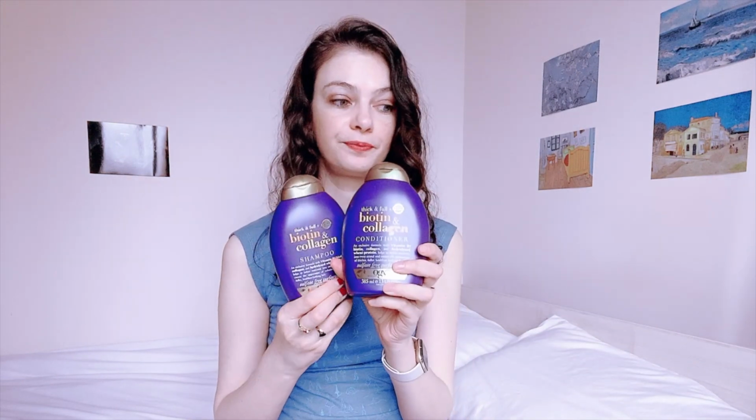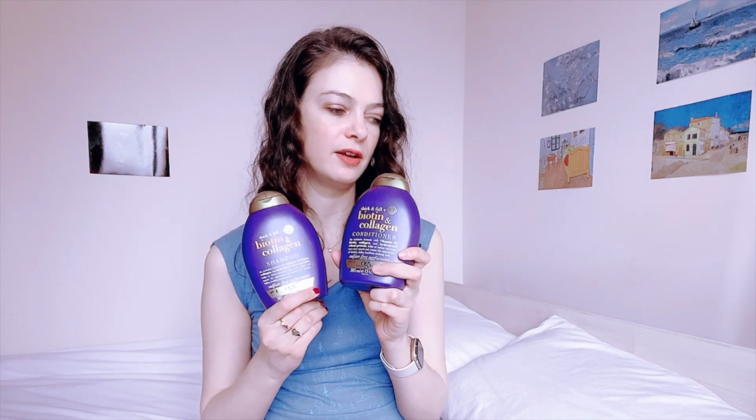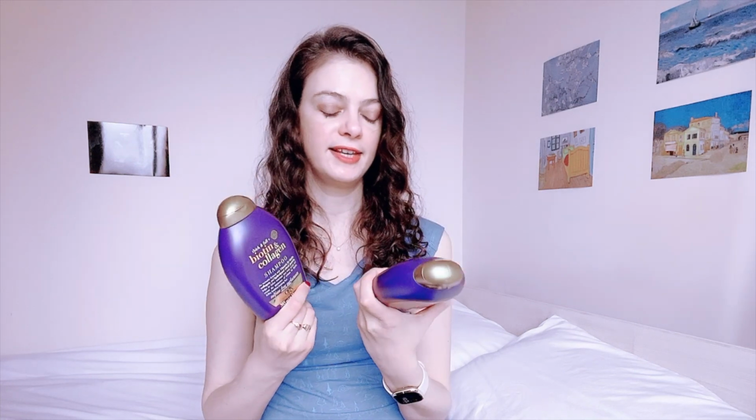another product which I recommend is the OGX Biotin and Collagen shampoo. I've actually done a separate review of these 2 products. They are excellent if you've got thin hair because they really help to add volume. They also add moisture to the hair. I would say compared with the L'Oreal product, they didn't do as good a job at defining my curl pattern and adding moisture. And there's only one other product I think in this range, which is a dry shampoo.